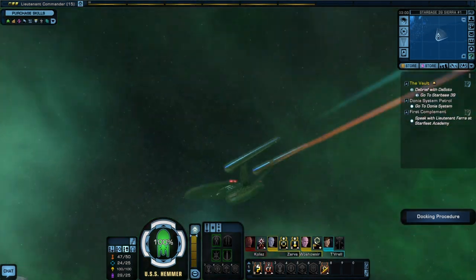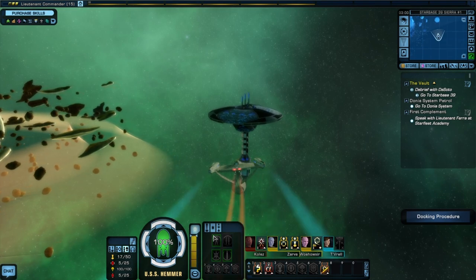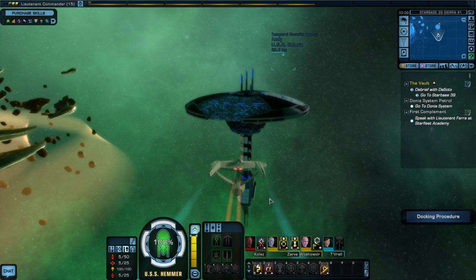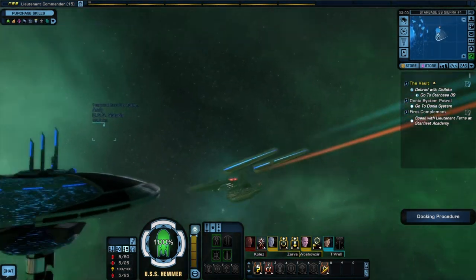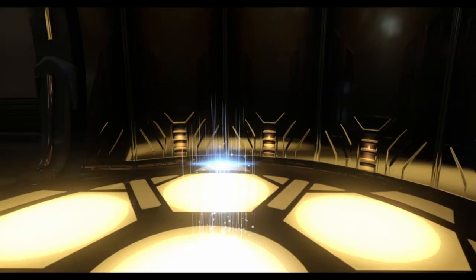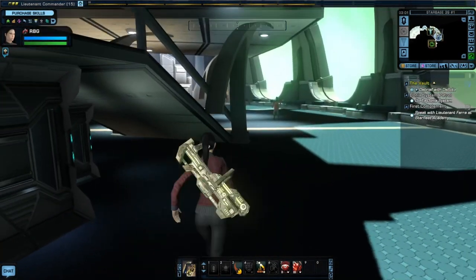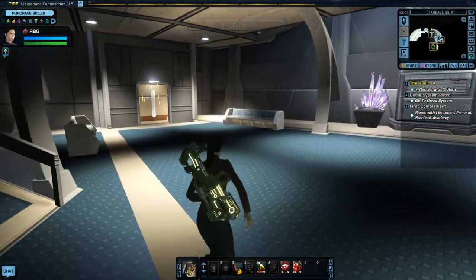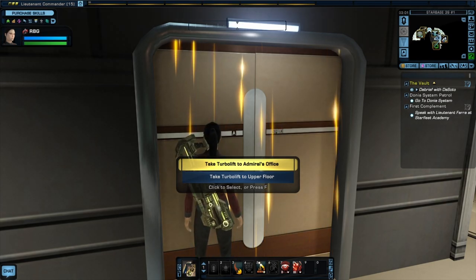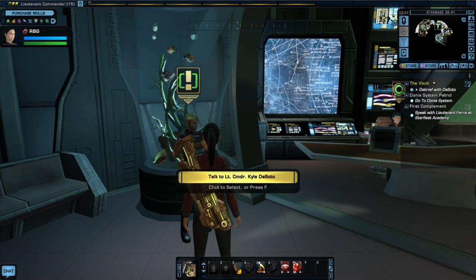Let's go back to the starbase. The good news is, you get to keep the Federation shuttlecraft. Okay, let's go to where the Admiral is. Here we go. Talk to Lieutenant Commander DeSoto.